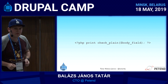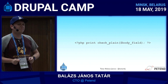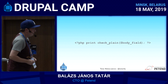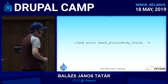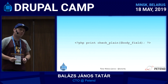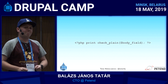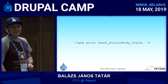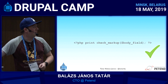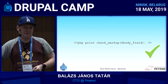Say it again. Mm-hmm. Are you sure? And if there is, for instance, an img tag with some JavaScript inside, will the check plain sanitize it or not? No, it will not. So it's incorrect here. Use check markup, because that will sanitize all the crap.